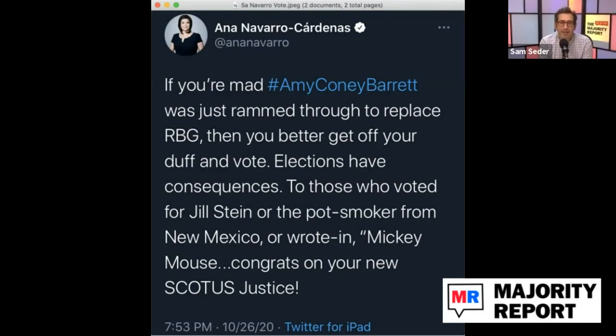Here's 2020. If you're mad at Amy Coney Barrett, who was just rammed through to replace RBG, then you better get off your duff and vote. Elections have consequences. To those who voted for Jill Stein or the pot smoker from New Mexico or wrote in Mickey Mouse, congrats on your new SCOTUS justice.